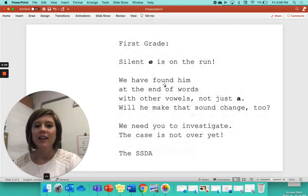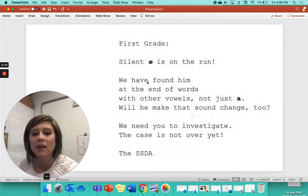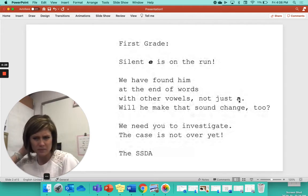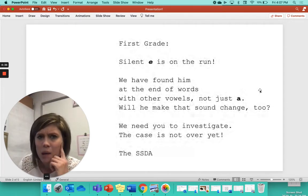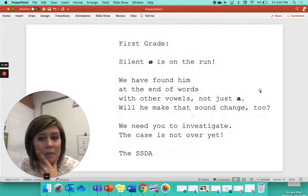We have, now this is a tricky word. That's the word found. Can you say found? Good job. We have found him at the end of words with other vowels, not just A, because all the words that we've looked at, like make and take and came and same, those all have A's in them. So silent E can be in words that aren't A.